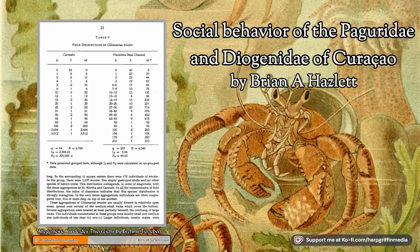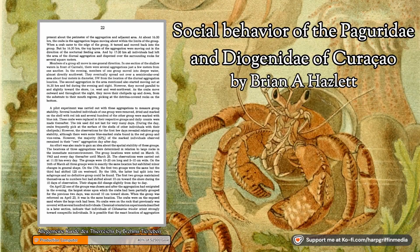These aggregations of Clibanarius tricolor are usually formed in relatively open areas, spread over several of the medium-small rocks which cover the bottom. Several aggregations were located at least partially beneath the overhang of large rocks. The individuals concentrated in these groups were mostly small and medium-sized individuals of less than 4 millimeters cephalothorax length. Larger individuals, mostly males, were present about the perimeter of the aggregation and adjacent area.